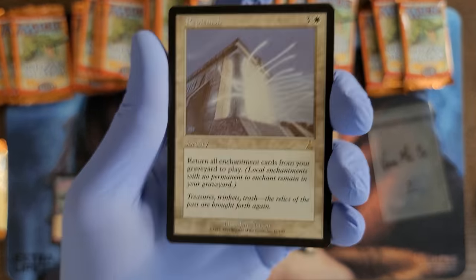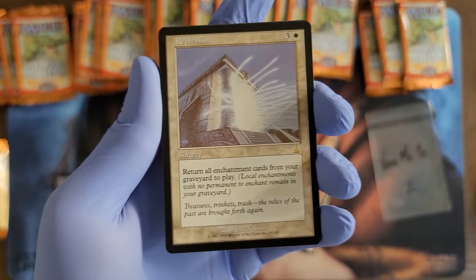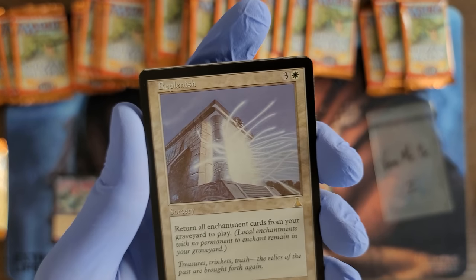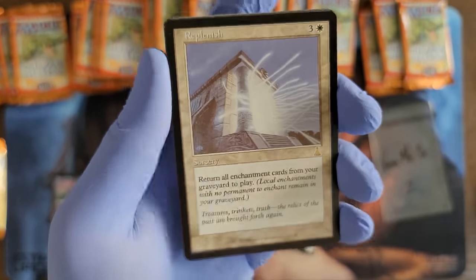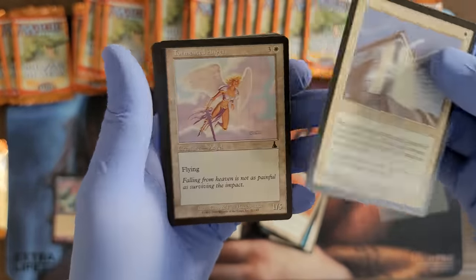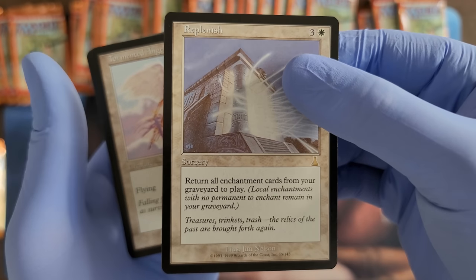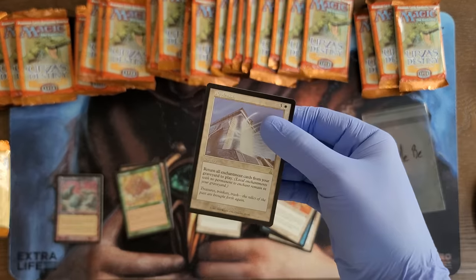Woo! Goat Lives Matter, baby. Get off her. Nobody's on her. Oh, my God. Hits the Replenish. Joey Moss calling that. Nobody calls more pulls than me. Nobody. Oh, my goodness. That was gross. I'm shaking a little bit. That is gross. I don't want to put this down.